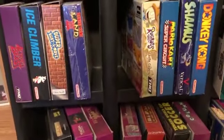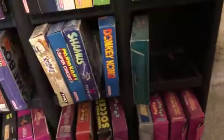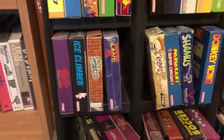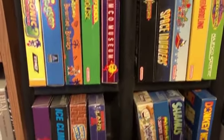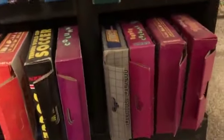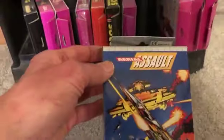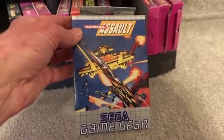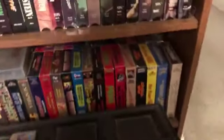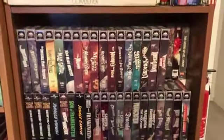Donkey Kong Land 3, factory sealed. Should I open? Donkey Kong, maybe my favorite Game Boy game. First four levels are similar to the original, and then it just goes up from there with puzzles and interesting action, a lot more challenging. Down here, a few Sega Game Gear games, including this one import, Aerial Assault, and it does work on the regular Game Gear. It's not region locked. And that sits in front of my VHS collection, more VHS, the old Universal Monsters.